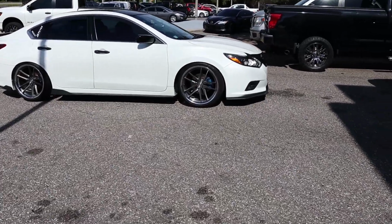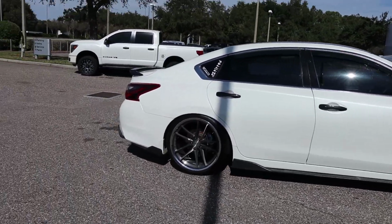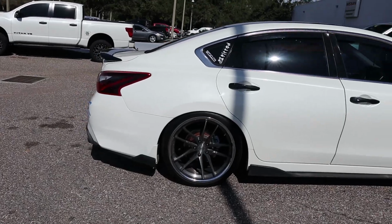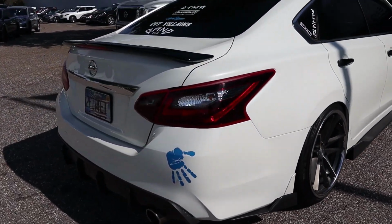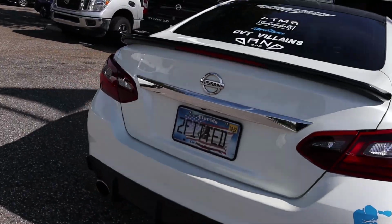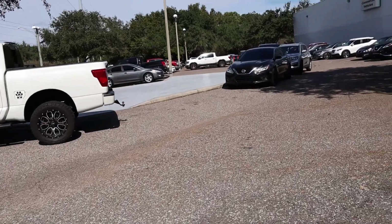All right, so I am here. They're going to go ahead and take a look at it. Oh, I also forgot that I had the my parking brake. That light stays on for some reason, so they're going to take a look at that while I'm here. But as I pulled up, this caught my eye.